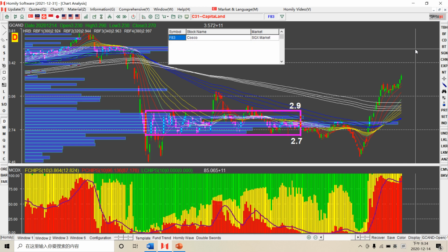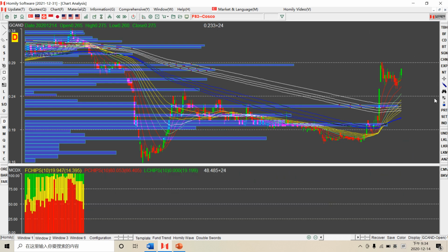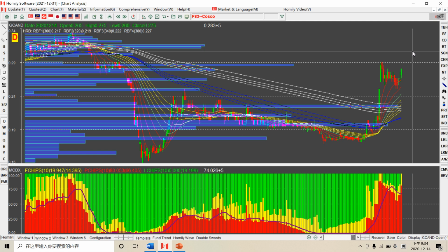Next one is the Costco. Costco also, dark horse born, and not hit the resisting. Also the longest buy is around 28 cents. Pulled back, not try to test again. If 28 can break up, next one will be 31.